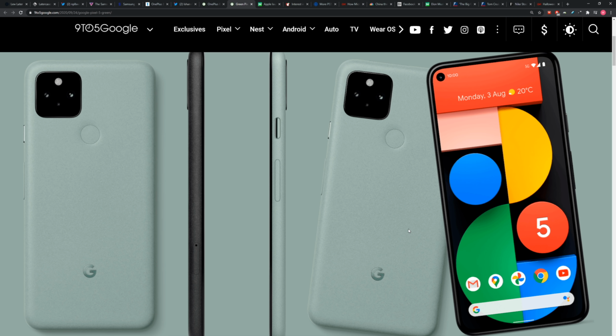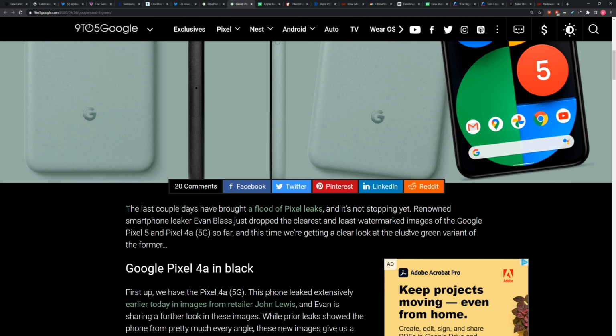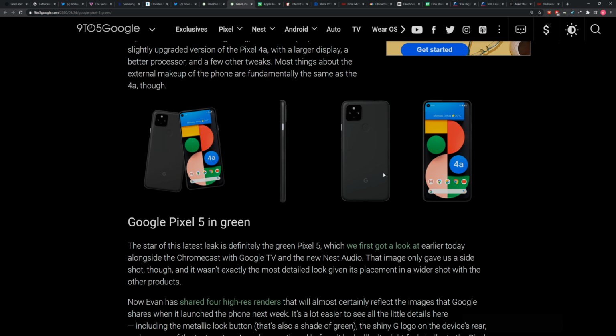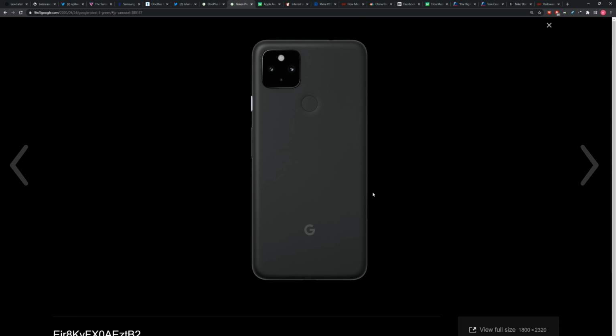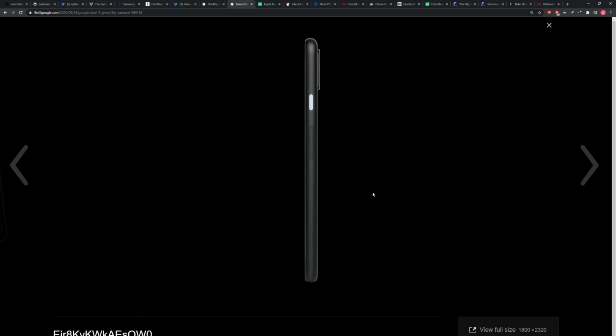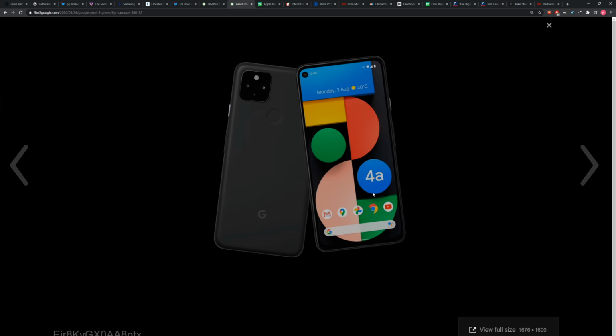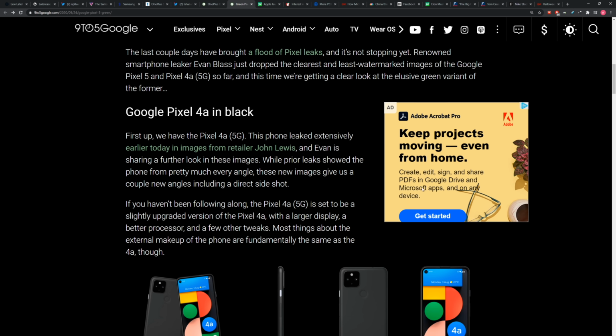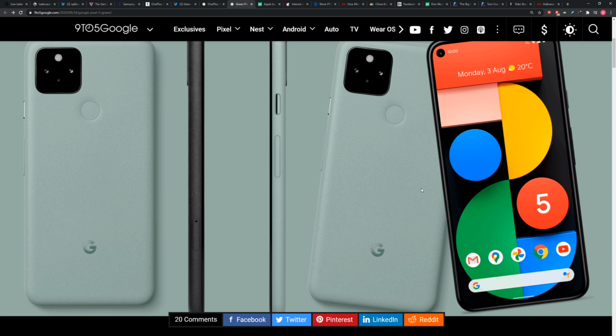We've got images of the Google Pixel 5 and the 4a 5G. I'm not going to get into the whole naming thing. Don't get me started, please. But the big takeaway, because we've seen the black version, is, of course, this green version. I don't know what they're going to call it. It probably won't be green because they always have to have a funky name for the funky color. It could be kind of green, sort of green, or minty green. I mean, why don't they just go with mint? Yeah, why not?